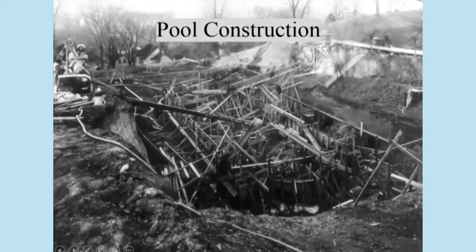So in late 1916, early 1917, she started building the pool. She hired a local architect, Oscar Eckerman. Oscar was a company architect for Deere and Company. So he built a lot of big factory buildings, big, strong, solid built buildings. But he did do some outside work.